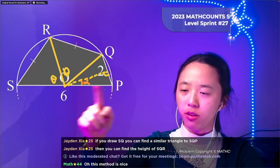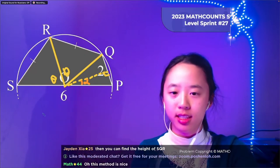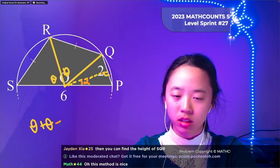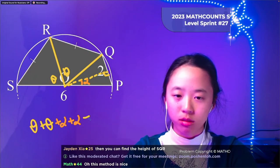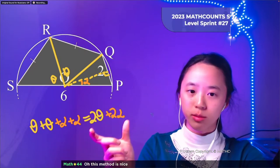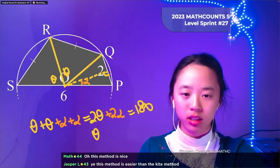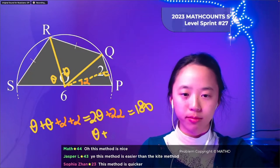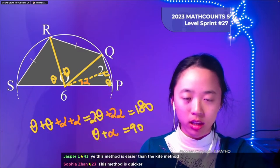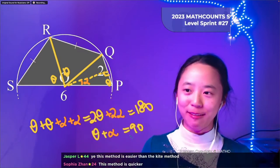So if this is alpha, then notice that theta plus theta plus alpha plus alpha is equal to 2 theta plus 2 alpha. And this is going to be equal to 180. So then we can say theta plus alpha is equal to 90, which means that this angle down here is actually equal to theta. Okay, let's go back to this stuff.